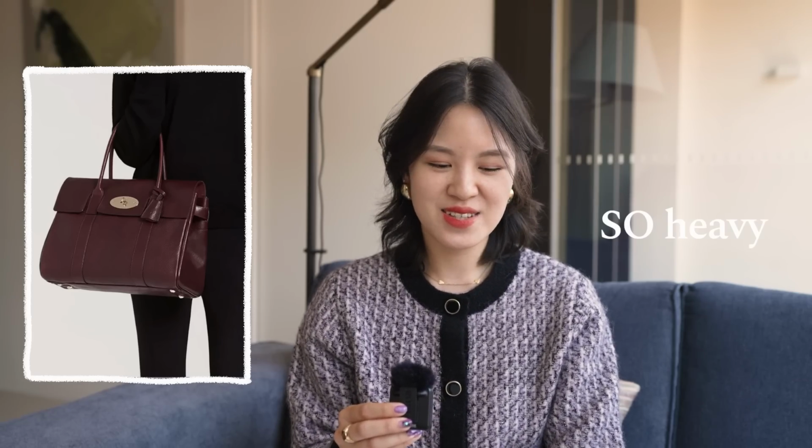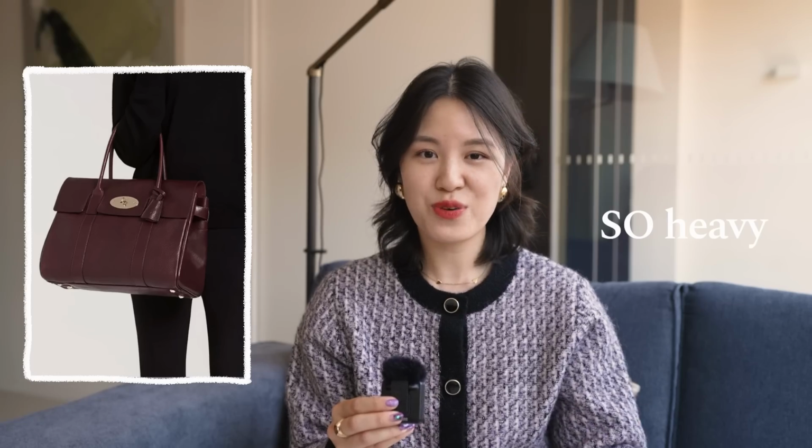I'll reach for my simple tote that might not be as chic, but is more comfortable. The example I have here is the Mulberry Bayswater. My one's from a few years ago, so I don't know if they've changed the style, but oh my goodness, this bag is so heavy, and it's also big. As I feel it, it's actually ridiculous. So this is kind of a waste of money purchase because I just can't really get the wear I want from it. I bought a big bag because I want to carry more things, but the weight of it doesn't really allow me to do that.